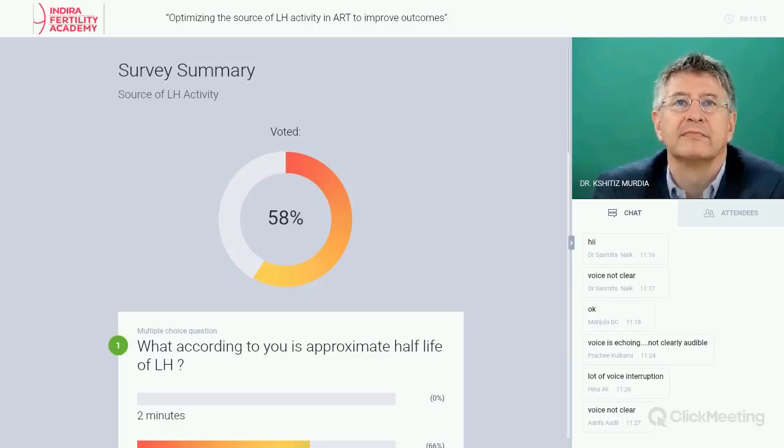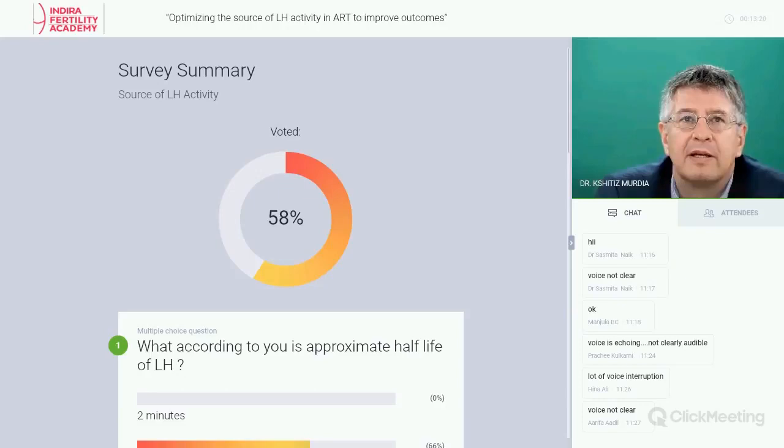So for the first question, the majority have voted for 36 hours, but still some people think less than an hour or 3 days. With the second question, we are very much aligned that poor responders need some LH, recombinant LH in their system.